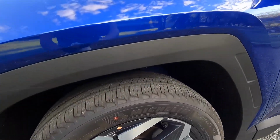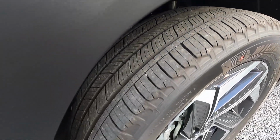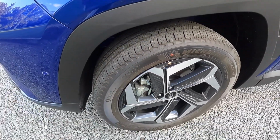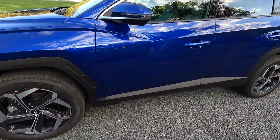I'll give you a view of the tread pattern on these tires here real quick. That is what they look like right there. And let's say you live on a muddy road and you don't want mud flinging all up the side of your vehicle.